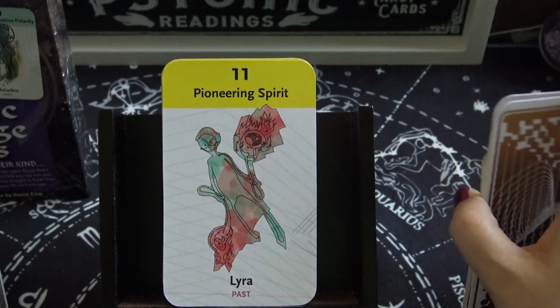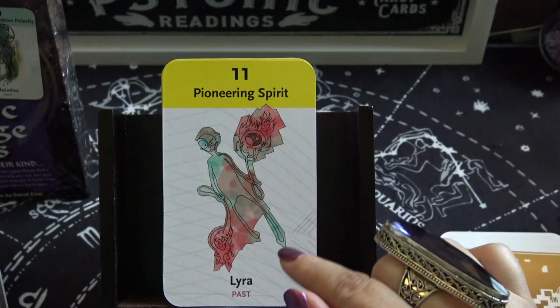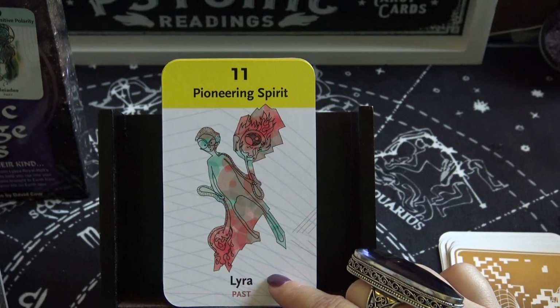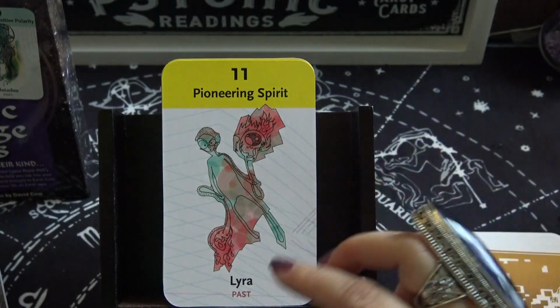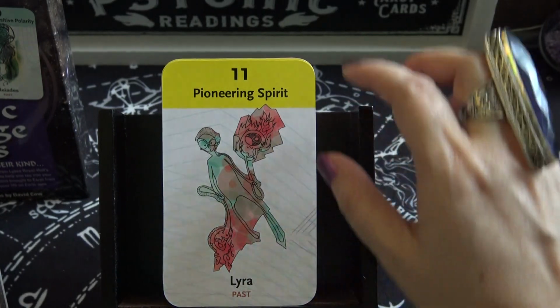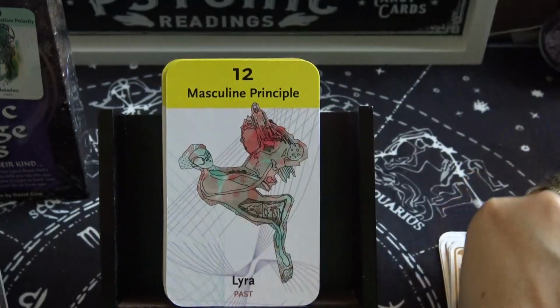So next we move to Lyra. Now as you can see, keywords: pioneer spirit. Lyra does exist in the physical, as a physical civilization, so there is a past, present, and future. So these are the past for Lyra.